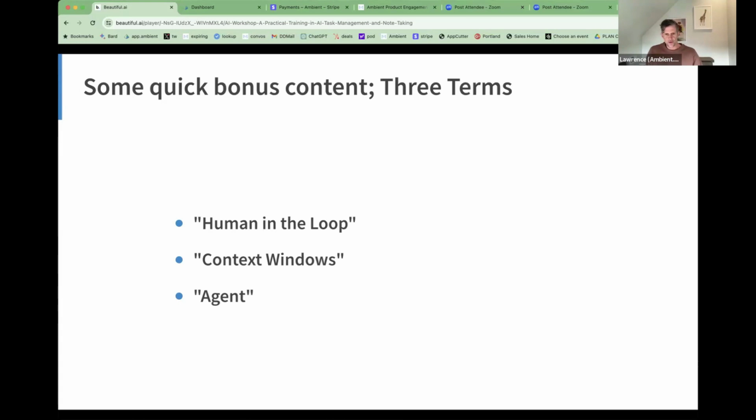And then the last term I'm going to throw out here is AI agent. And I consider Ambient in the task management space, so agent is particularly exciting. Within the AI knowledge base, agent has a very, very particular meaning. It's an application of AI where the AI can actually go out and do the work.